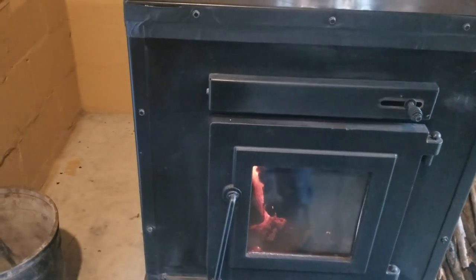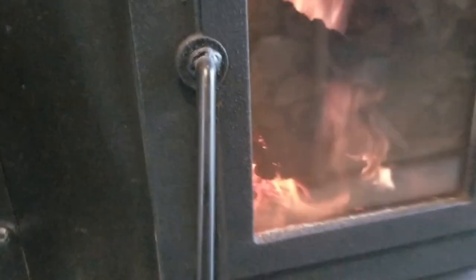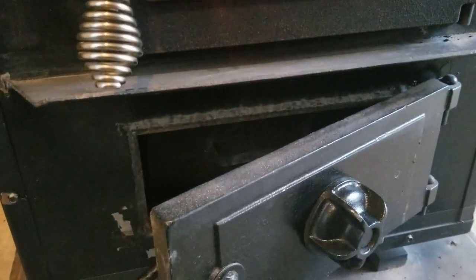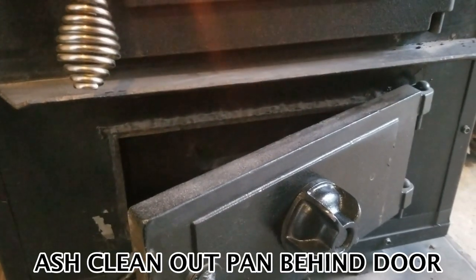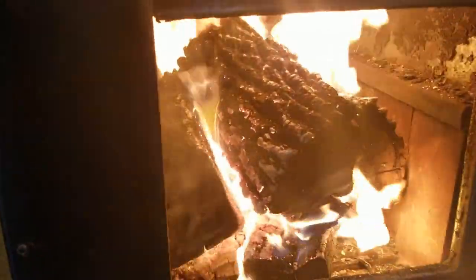Sit down here and we'll show it to you. Got a door on the bottom for your air vents, and that really gets it hot right there and gets it going. You don't want to ever walk away from a stove with it wide open on the bottom, because it really starts going at it. Anyway, there's where you load your wood.